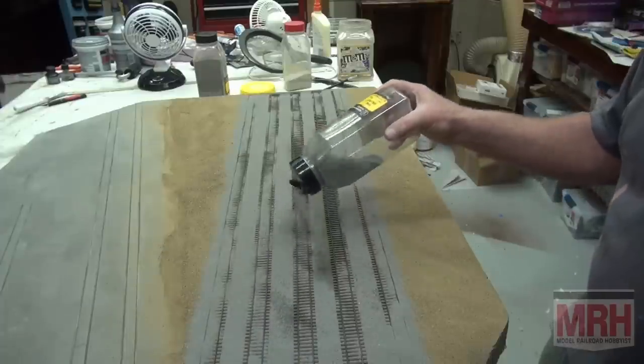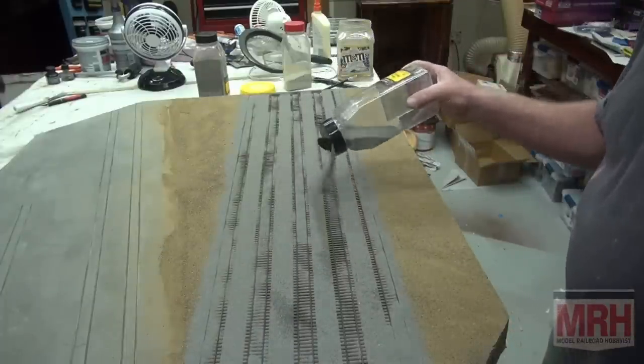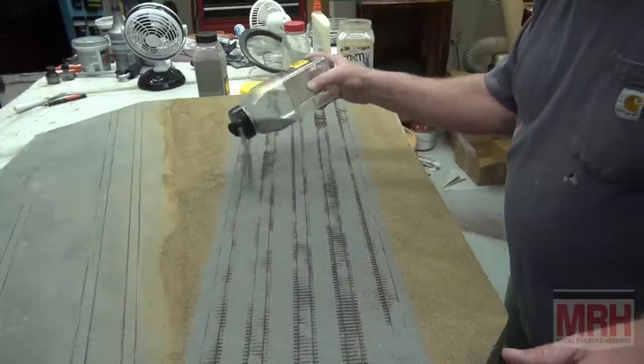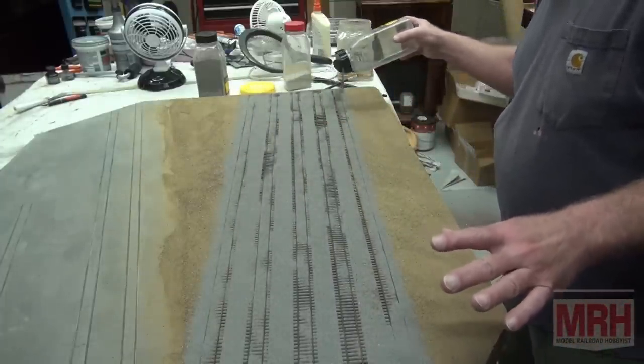There's no magic to this. Try to make it even. It'll be less brushwork. The more even you make it in this stage of application, the less brushing you'll have to do with the paintbrush to smooth things out just right.